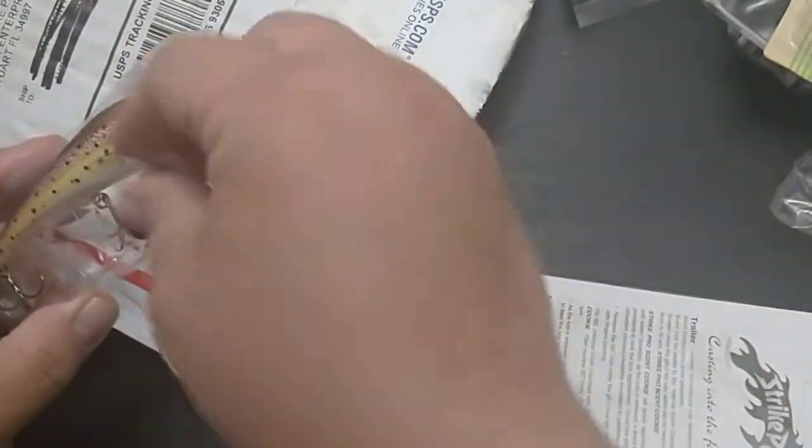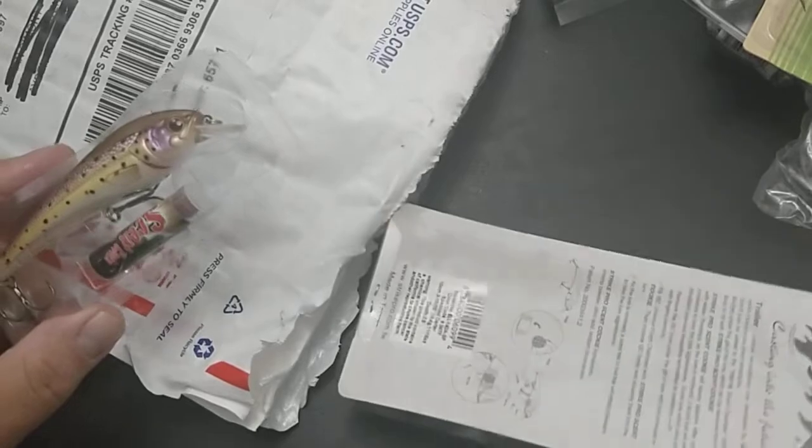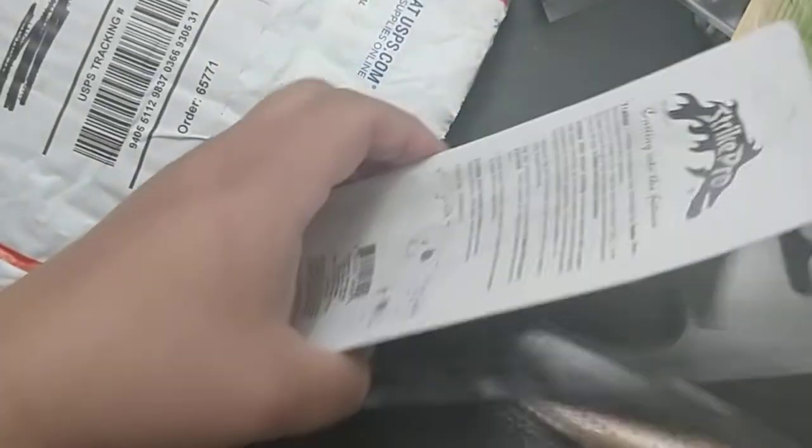But this is a new one for me. I've never seen this bait before, and I'm what you call a tackle junkie. I love tackle. If I haven't seen it, then it's pretty unique. And I set it over there. What else is in here?